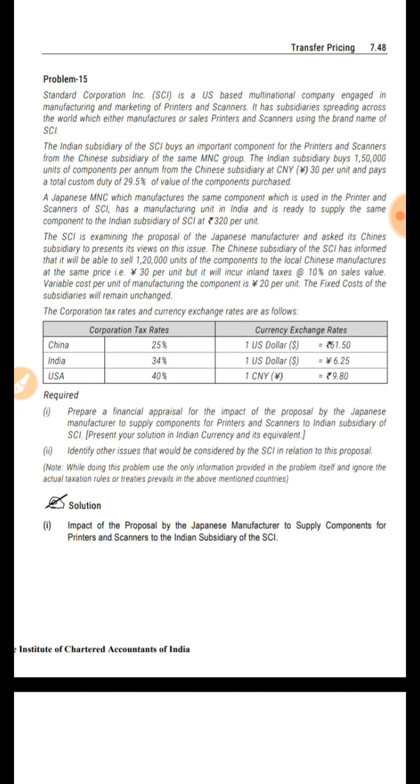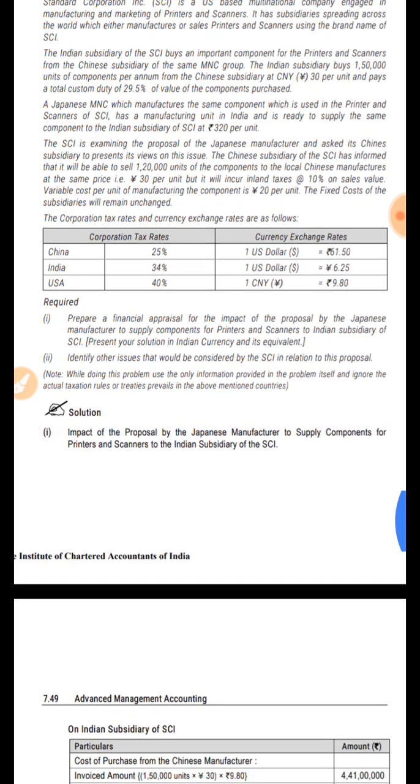And just two proposals are there: the Chinese subsidiary is already supplying, and the Japanese subsidiary, which is already situated in India, is coming up with a proposal that they can supply at 320 rupees per unit. So which one is going to be more beneficial for the SCI group as a whole? That's what we have to give our suggestion upon. So the impact is of the proposal by the Japanese manufacturer to supply components for printers and scanners to the Indian subsidiary of SCI. So what is the impact on the Indian subsidiary of SCI?